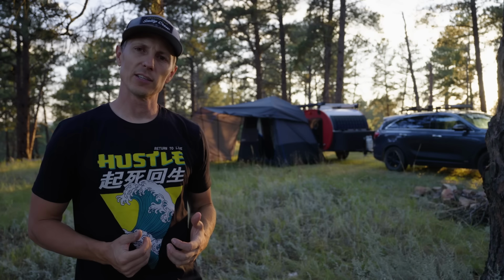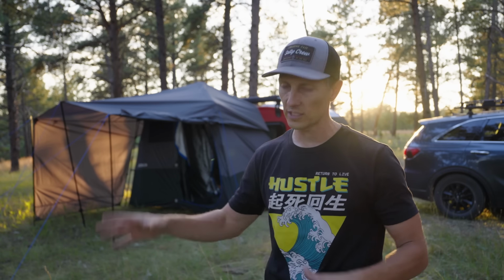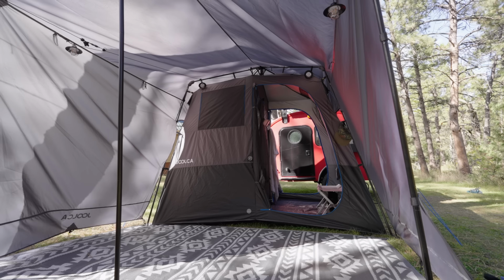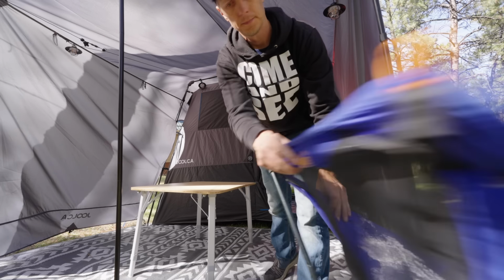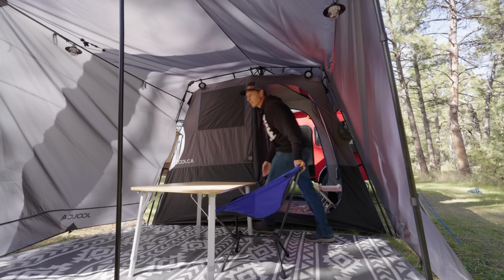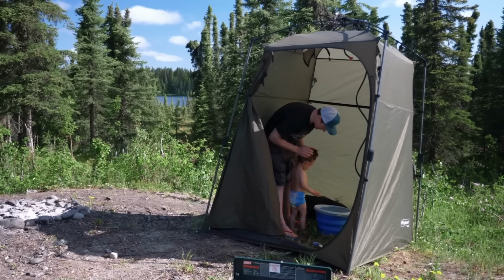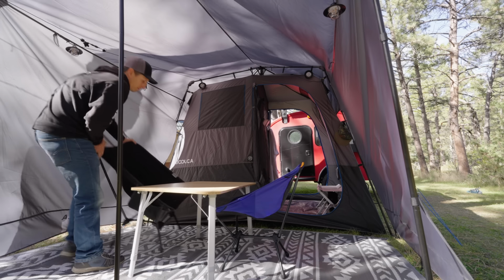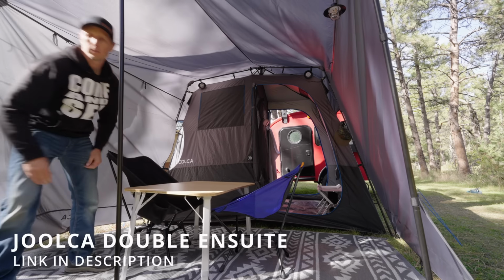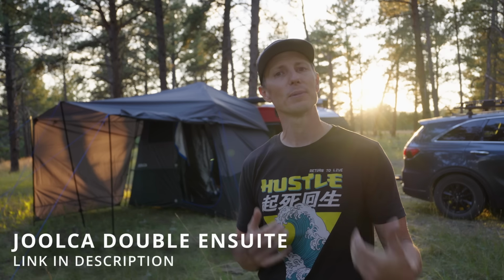I feel like I don't share this one enough, and that's how we pack up at night. So before we go to bed every night, I take all my camp chairs and rugs and everything that's sitting outside and I essentially shove them in my side entry tent. The beauty of the triple is because it's so big, I can throw that in there and still use the bathroom and other areas, where our smaller side entries, they just get full. Now for some of you, this may be too big. Honestly, if you look at it though, the footprint isn't that big, but they do have a smaller version called the Double Ensuite.